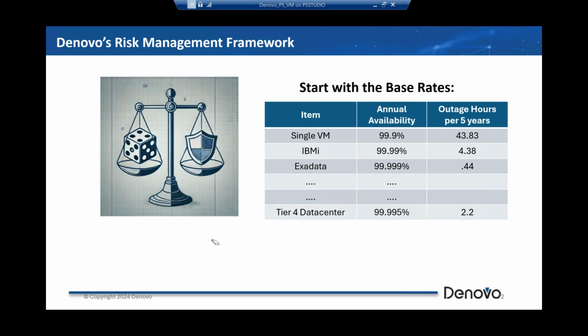So when I think about availability and the base rates, a single VM on the cloud is typically going to have a published annual availability of about 99.9%. If you look at that over a 5-year period, that's almost 44 hours of unplanned outage. Most organizations that are global manufacturing, depending on what specific business processes they're running, if a database, for example, is sitting on that single VM, that might be an unacceptable number for them. So they might be looking more towards an engineered solution.